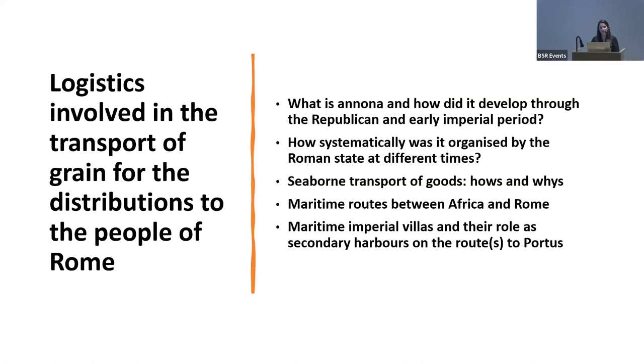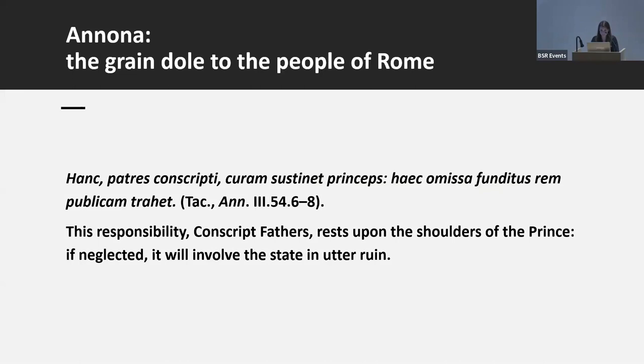And finally, we will look at the imperial villas I mentioned in my introduction that are all on the southern coast of ancient Etruria, and which are all characterized by disproportionately big harbor facilities, and what sort of support they could have provided to the overall transport of grain.